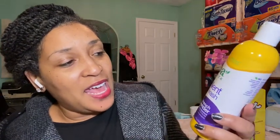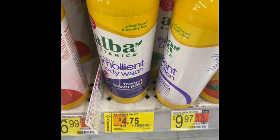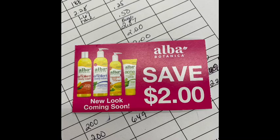Next rebate, guys, I decided to do was the Alba Botanica. This is the body wash, and this is the lavender scent. Now, the great thing about this, guys, was this was actually on clearance at my Walmart for only $4.75. It had that $2 coupon that was sticking to the product. So I used that and I paid $2.75 in store.